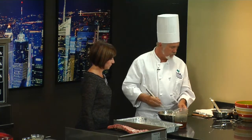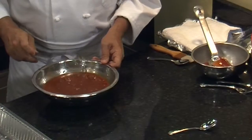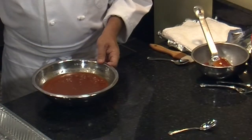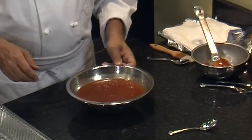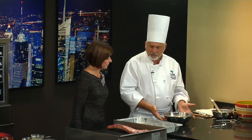So we're doing a cooking method today called braising. And what braising does, Kathy, is it cooks kind of slow. And as it's cooking, it creates steam, and there's vinegar in here, and there's acid in the tomatoes, and all those things help to break down that connective tissue that's in the ribs. Because ribs are from a part of the animal that gets some exercise, and wherever there's locomotion or exercise in the animal, it'll be tough.